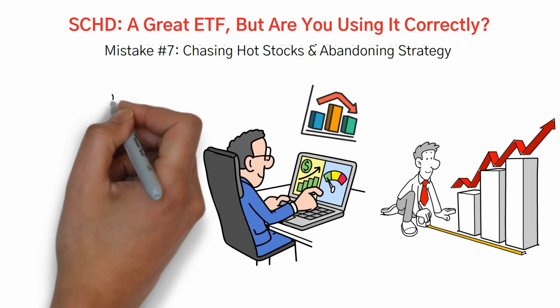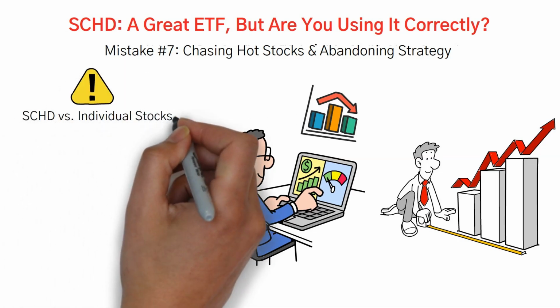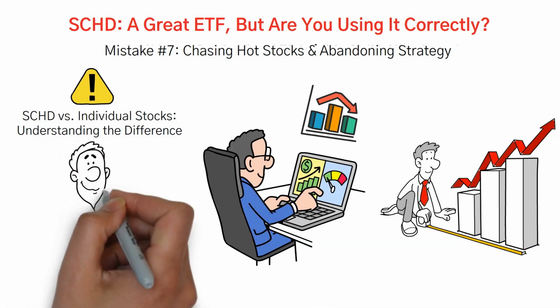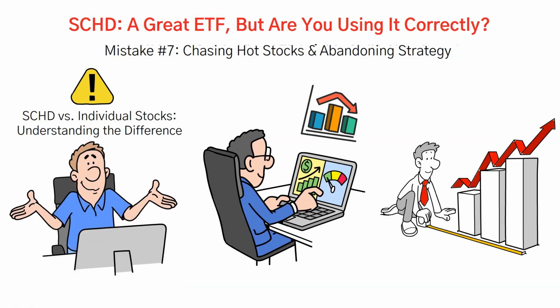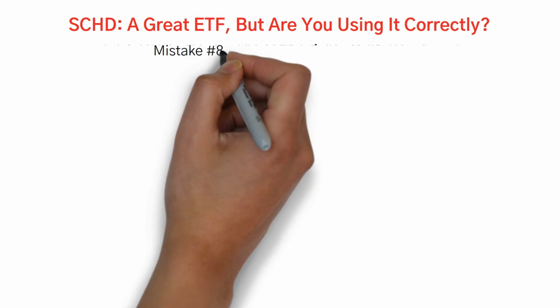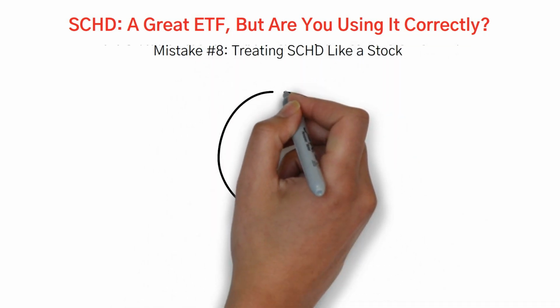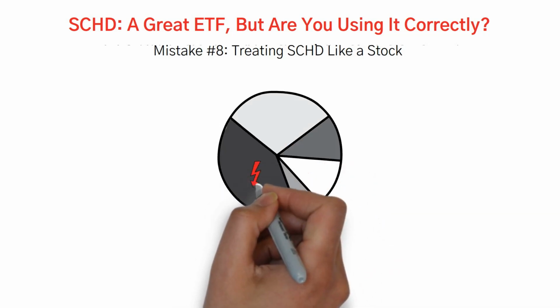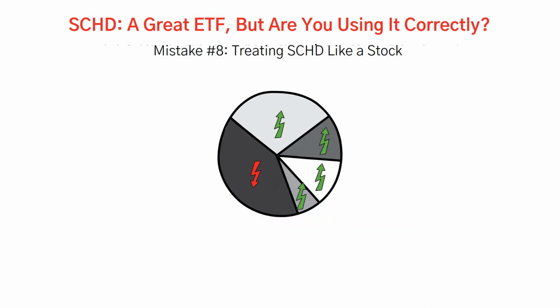Next up, another critical mistake to avoid. SCHD versus individual stocks. Understanding the difference. Some investors compare SCHD to high-growth stocks like Tesla, but this misunderstands their purpose. Mistake 8. Treating SCHD like a stock. SCHD is an ETF holding multiple dividend-paying companies, offering stability and diversification. If one company struggles, others help balance the risk.